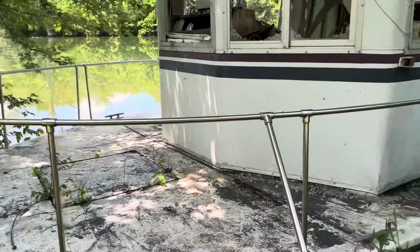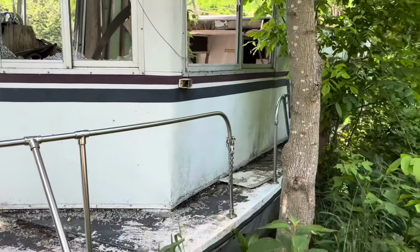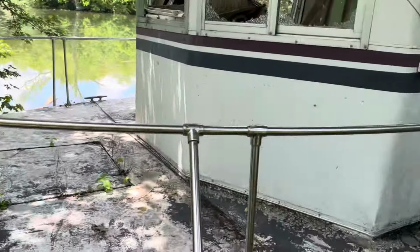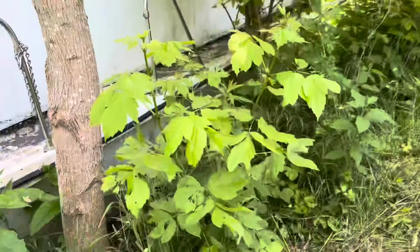Just wait till you see when I get up here, all the goodies that this bad boy right here has to offer. First, let's see, stainless. That's all stainless going around there. So that's gonna be nice. Let's hop up on here. Oh crap.